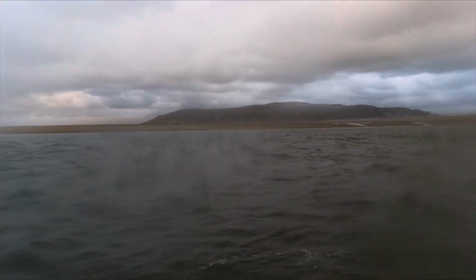This is Sandbank, how close that is. Very narrow entrance down the River Conway. We're moving quite fast. See that? 8.5 knots. Not bad at all. Hopefully we can get in with Gangway Marina now.